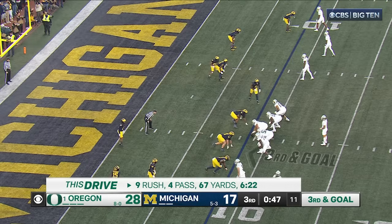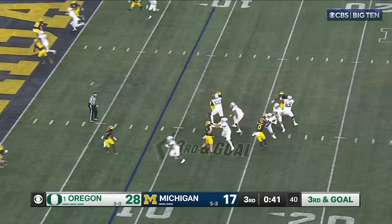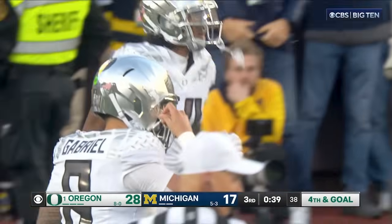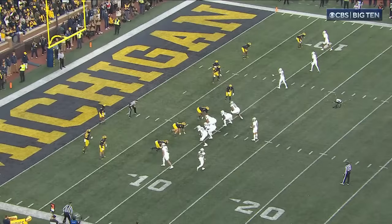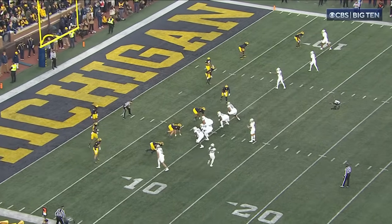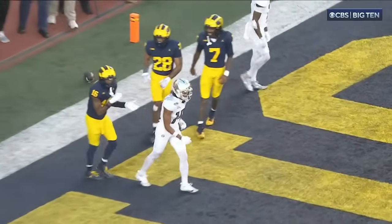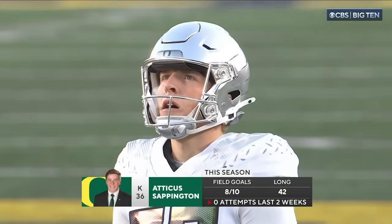Gabriel, empty backfield until James will join him here. 4-man rush. Gabriel to the end zone. Overshot his man. Intended for Justice Lowe. Yeah, Justice Lowe that time, number 14. Gabriel thought he was going to continue across the play. And Lowe was looking, I think, for a back shoulder throw on the play. Gabriel thinks he's going to come across on the play, but he doesn't. He stays wide. Anticipates the throw, you don't have all day, and he stops. The ball just keeps sailing. Good defense by that Michigan defense. So now they'll bring in Atticus Sappington to try a 26-yard field goal.